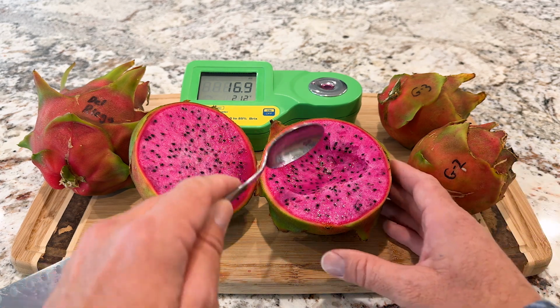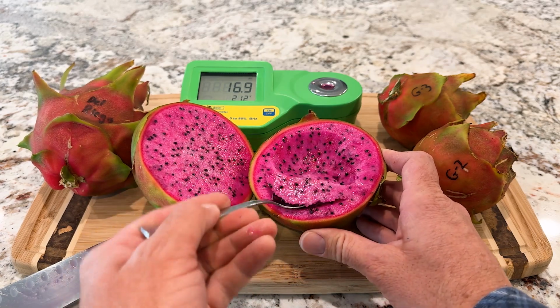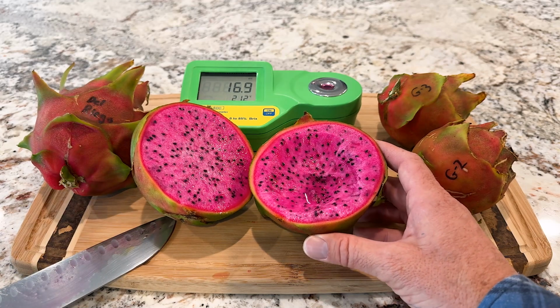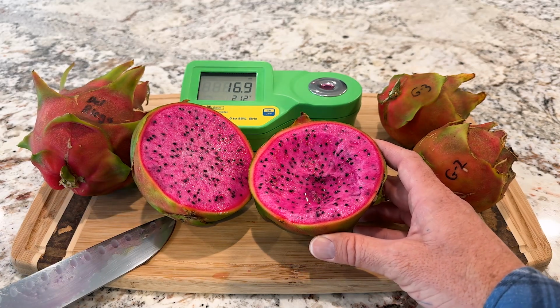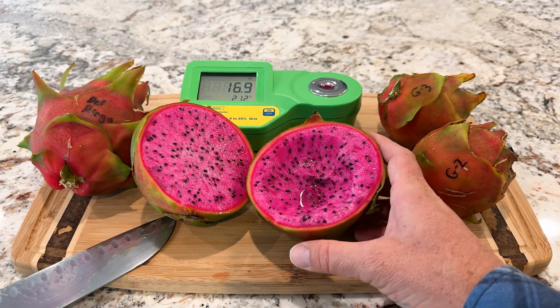Hard to beat. These are my favorite fruit, and they always taste really, really similar. They have a nice sweetness, but also a really nice acidity, so they're very balanced. Wow.